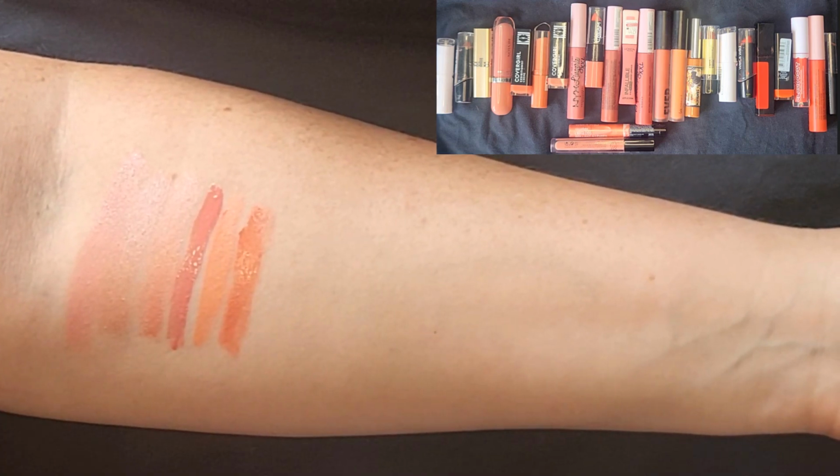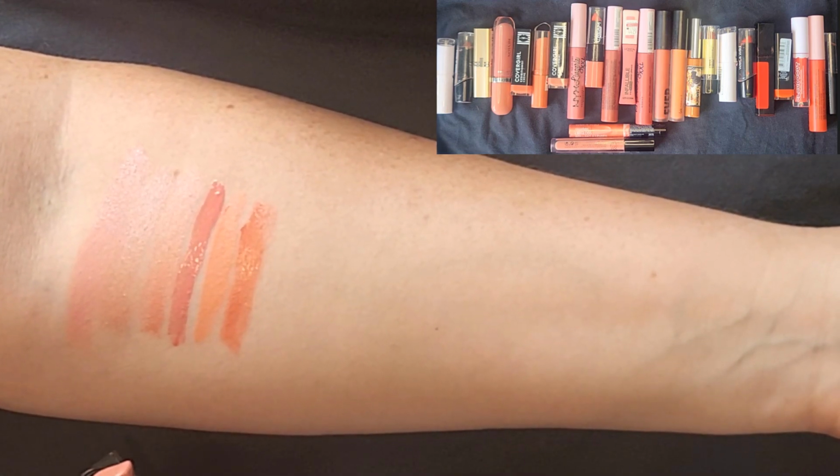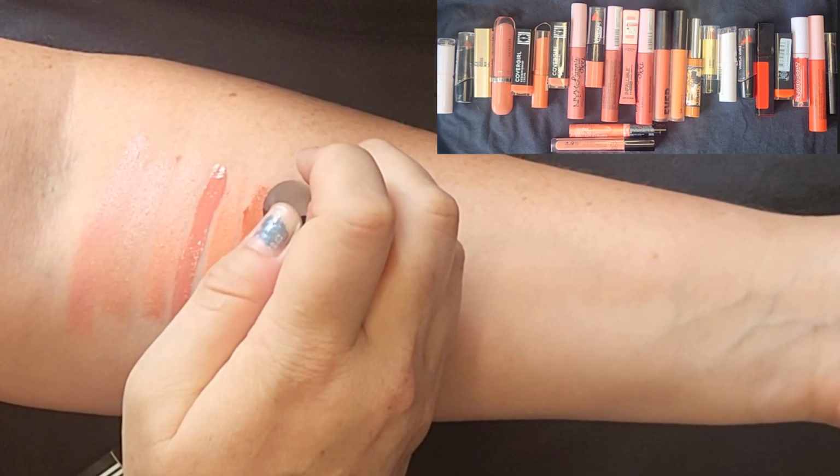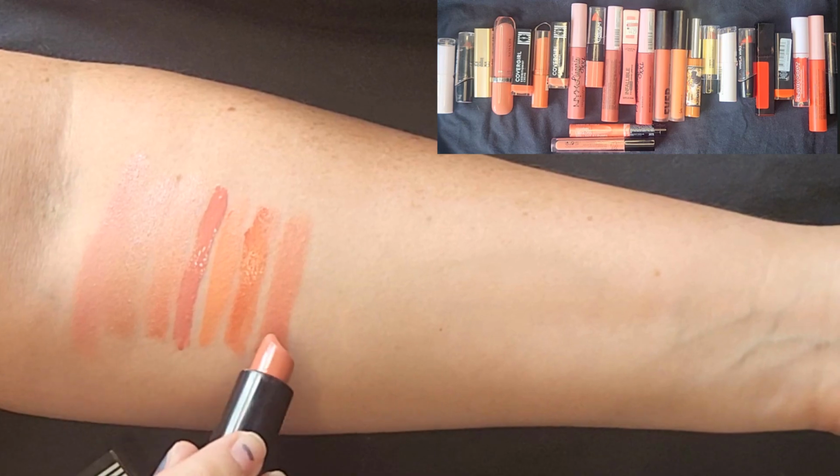Here's another Covergirl Exhibitionist one. This one's called Coral Dreams. We're going to kind of move into that corally color. I feel like I said that weird, but we're going to keep going. Coral is a weird color.